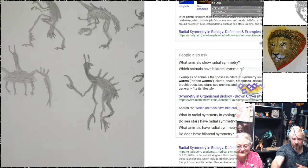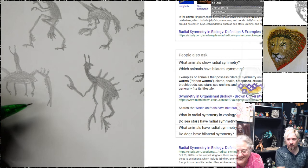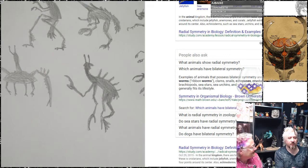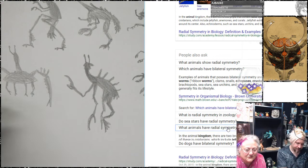Okay, we can drive now. Somebody says Kappa 100. You know, the Kappas are interesting. The Japanese creature. They steal children and women. The little turtle-like... sort of turtley forest creatures. Well, no, they're river creatures. River creatures, that's right. Okay, so I said the wrong thing. I wanted radial symmetry.